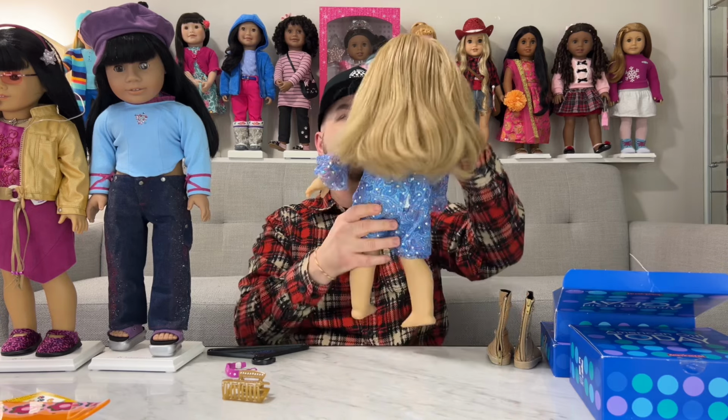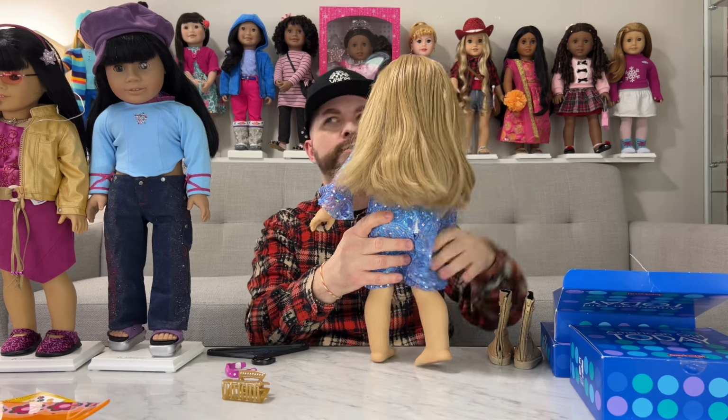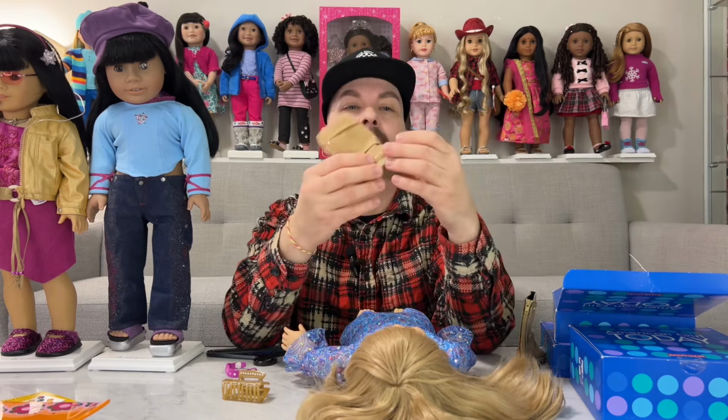And to anyone who doesn't know, this is a doll I'm obsessed with. I think this is my first Girl of Today doll. And even though I don't care much for Truly Me 12, the Girl of Today 12 is so much cuter. But let me talk about how cute.